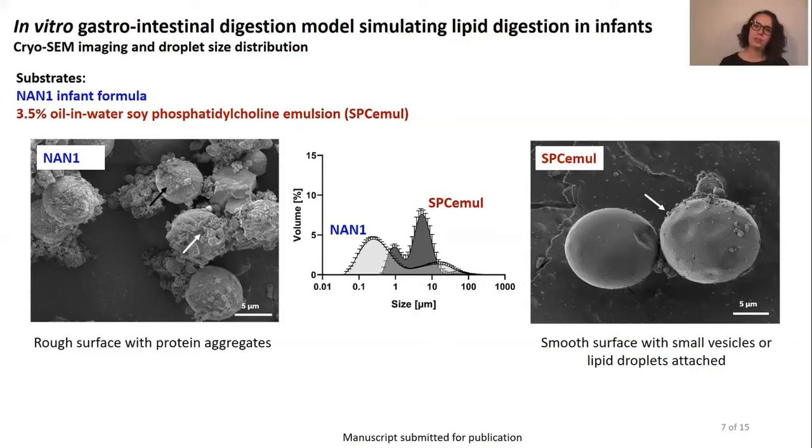We did some cryo-SEM imaging to see how they looked, and the cryo-SEM imaging showed that the surface of the NAN1 lipid droplets was quite rough and had a lot of protein aggregate attached to the surface. On the other hand, the SPC emulsion had lipid droplets with a very smooth surface with what appeared to be small lipid droplets or vesicles attached to the surface. We also determined the droplet size distribution and found that the droplets in NAN1 were generally smaller than the droplets in the SPC emulsion.